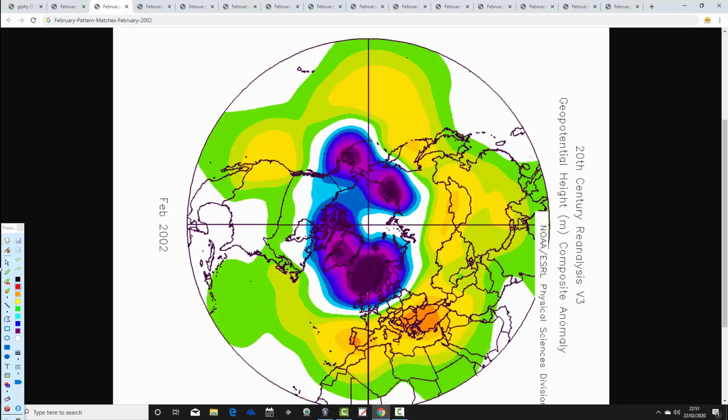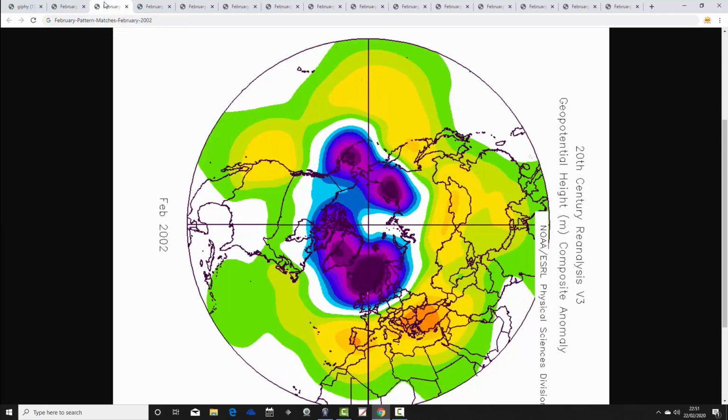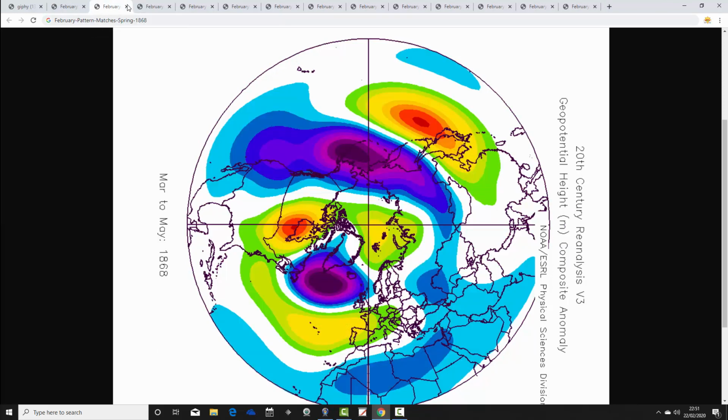Then we've got February 2002. Again, above average heights to the south, below average heights to the north. The ridge extends towards the eastern side of America as well. Again, there are similarities. Perhaps not one of the better matches, but definite similarities with that one. Let me know in the comments which February you think was the closest match.